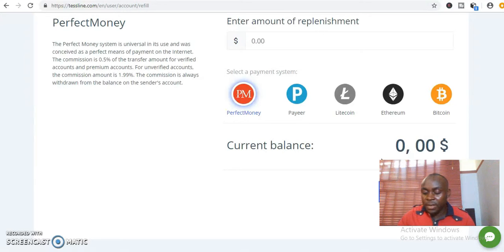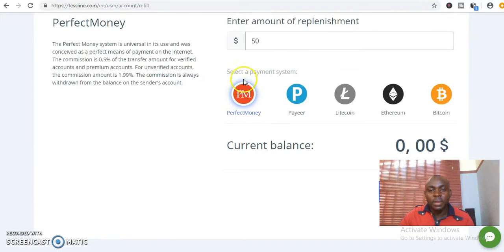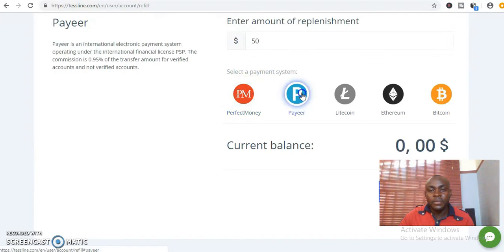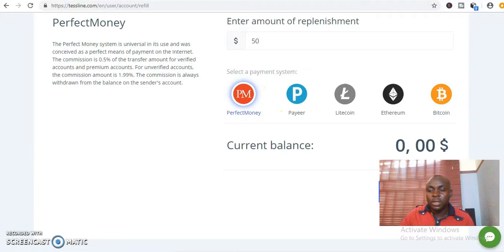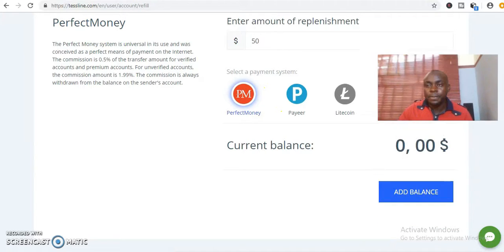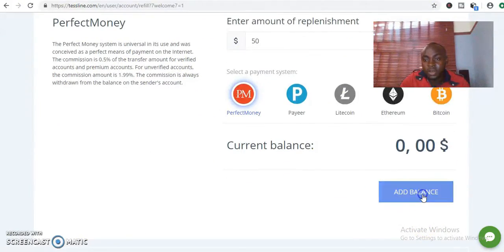So let's say you want to make a deposit. The first thing you do is to enter the amount, let's say $50. If you select $50, make sure you select the matching payment system. If you select Payeer, you take Payeer. If it's Bitcoin, you come to Bitcoin. But for me, I use Perfect Money. So once it's done, let me just put this up here. Okay, and once that is done, you click on Add Balance.